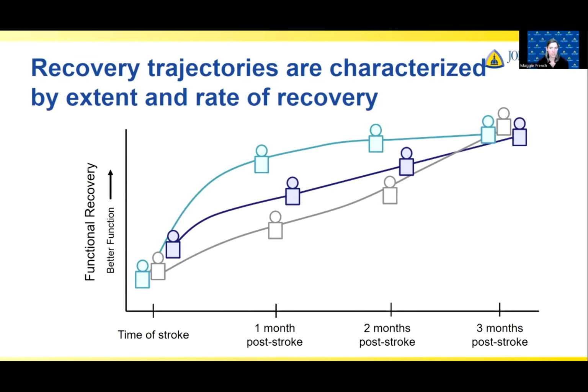And so what we want to try to do here is identify what factors are related to recovery trajectories, particularly for functional mobility after stroke. And then we want to ultimately be able to predict the recovery trajectory related to mobility after stroke.